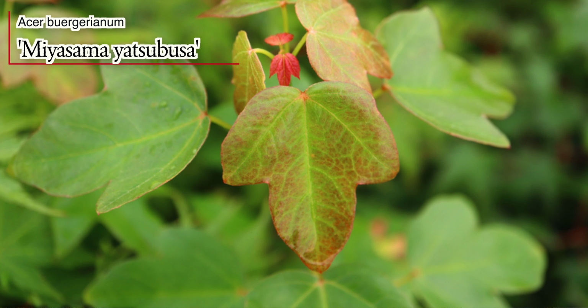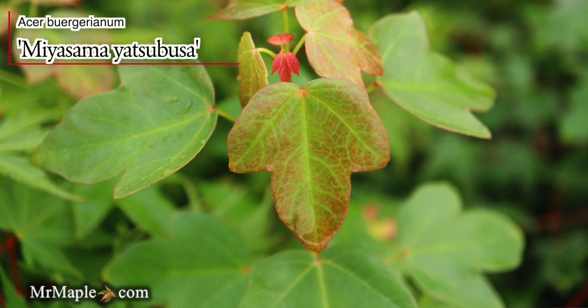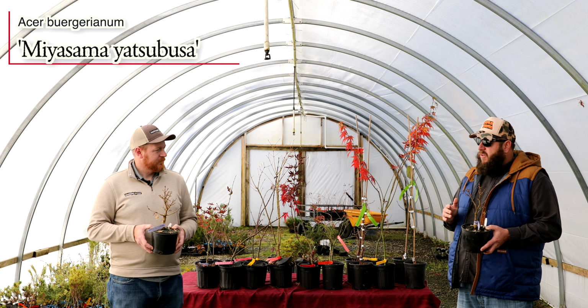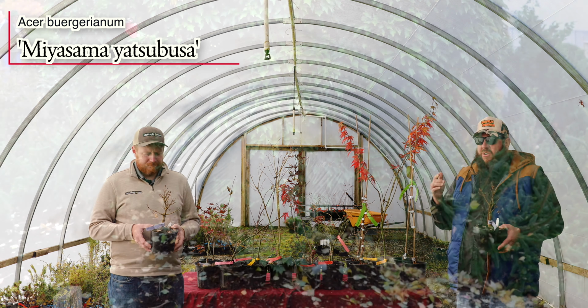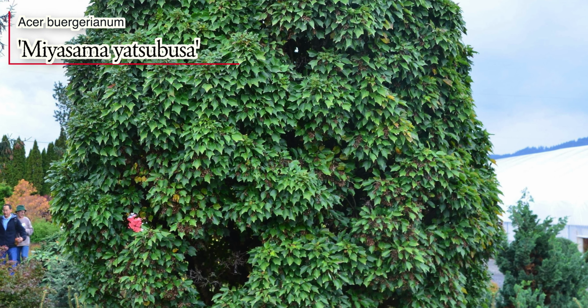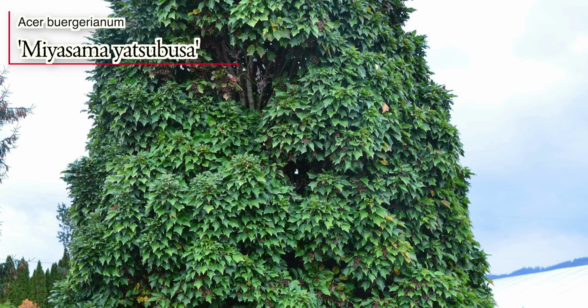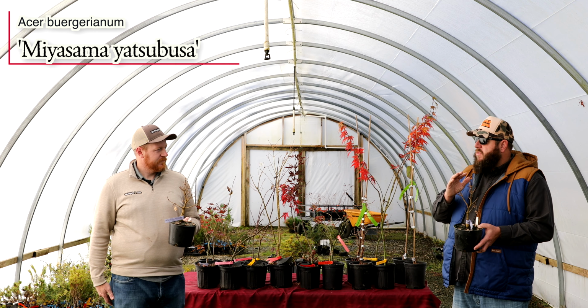I love this plant as a container plant. It works great as a bonsai. You can put it out in the landscape and just let it do its thing. I've seen it in some incredible conifer gardens. One of the best specimens I ever saw was at the South Puget Sound Botanical Garden. Well, community college, it's turned into a botanical garden that Frank Biles donated. There's some incredible plants there. I love Miyasami Yatsubusa. I think it's one of the quintessential Japanese maples for bonsai.